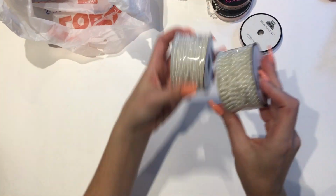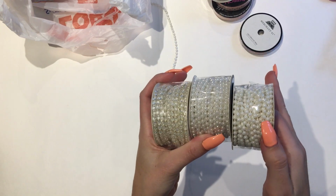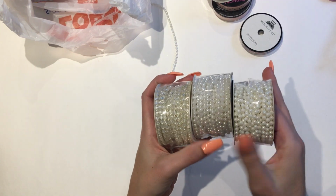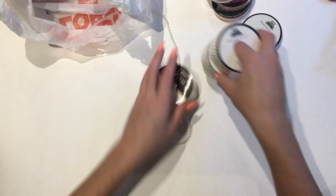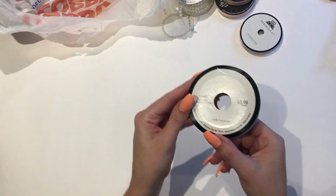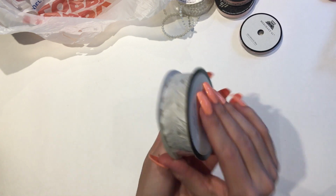Then I got this one, I'll try to show you the difference. There's an iridescent, a regular pearl, and a clear iridescent. So there are 3 different colors, all for $1. Everything I've showed you right here is $1 or less. This guy was $2. So you guys know how I bought that gold leaf trim?